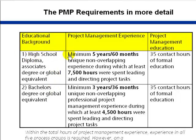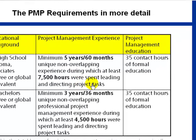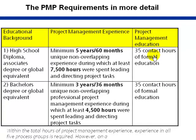Well, in option 1 with the high school diploma or equivalent, you're going to need a minimum of 5 years or 60 months of what we call unique, non-overlapping experience, during which at least 7,500 hours were spent leading and directing project tasks. And of course, you'll need the 35 contact hours of formal education. And in both cases, option 1 and option 2, you still have the same 35 contact hours of formal education.